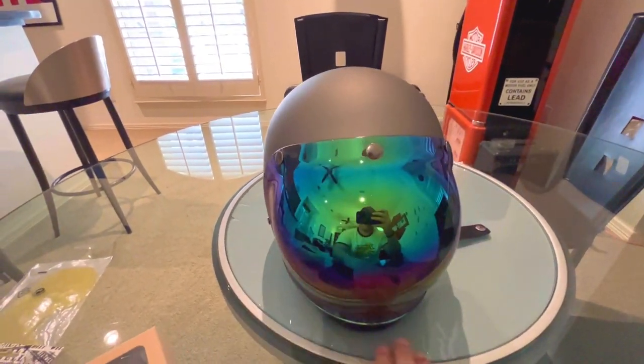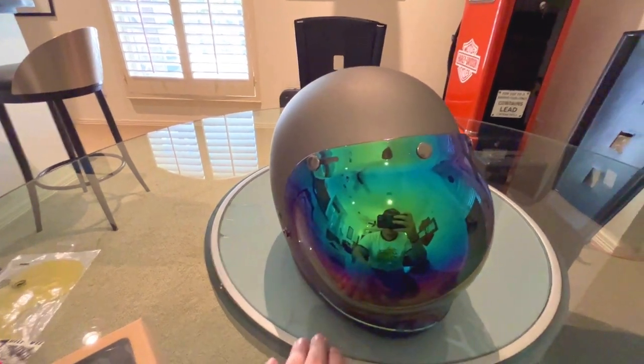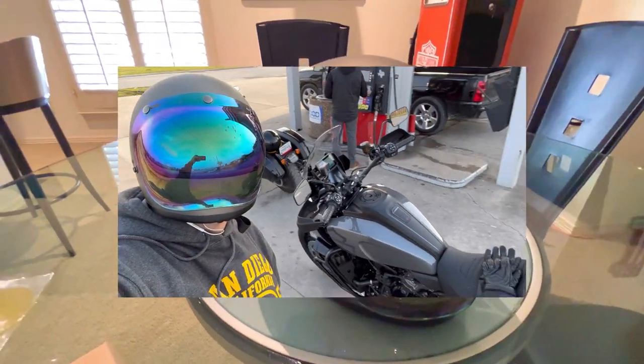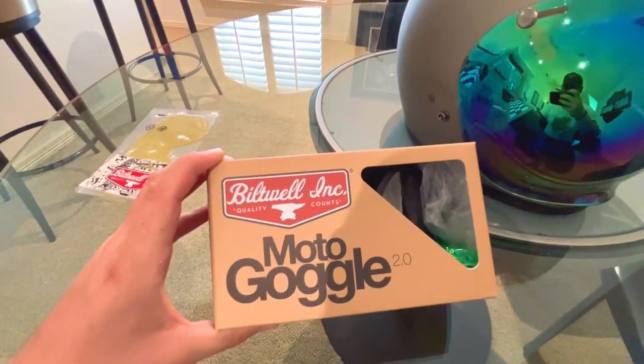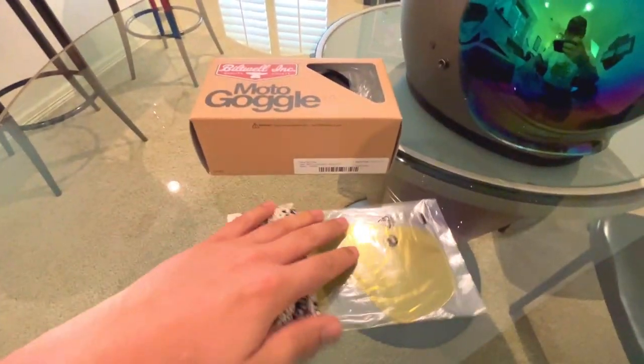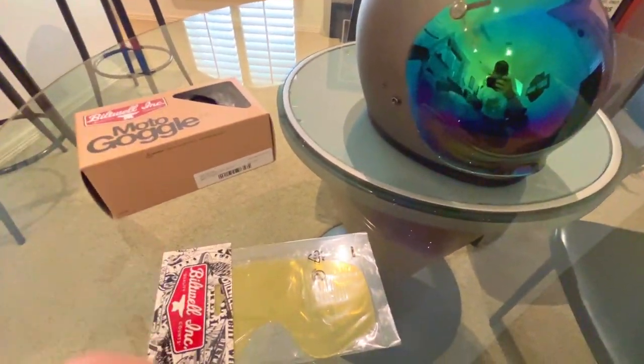We got the Biltwell Gringo helmets. Been rocking this bubble shield for a year or so now. I wanted to try out the Biltwell Moto Goggles 2.0. Got this yellow lens to put in there because I thought that would be a nice little touch. So yeah, let's go check it out.